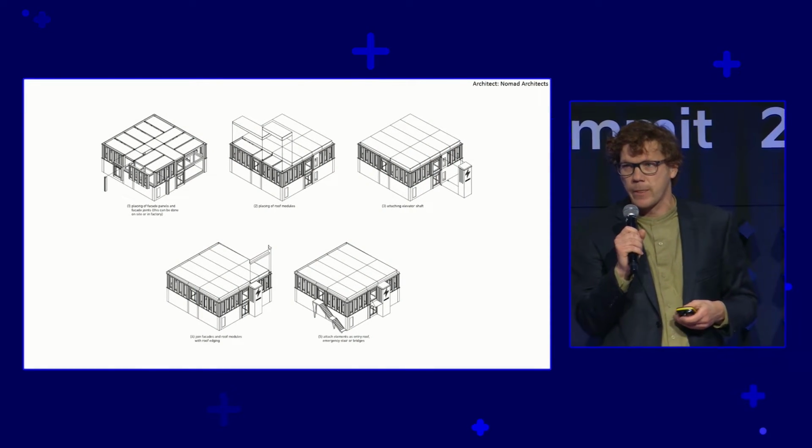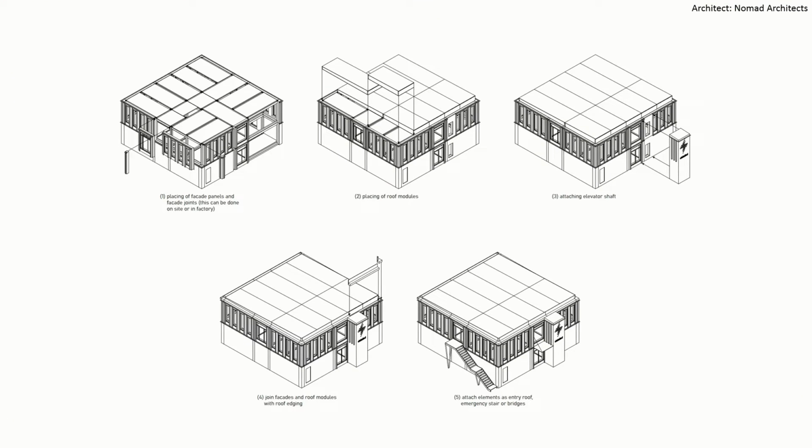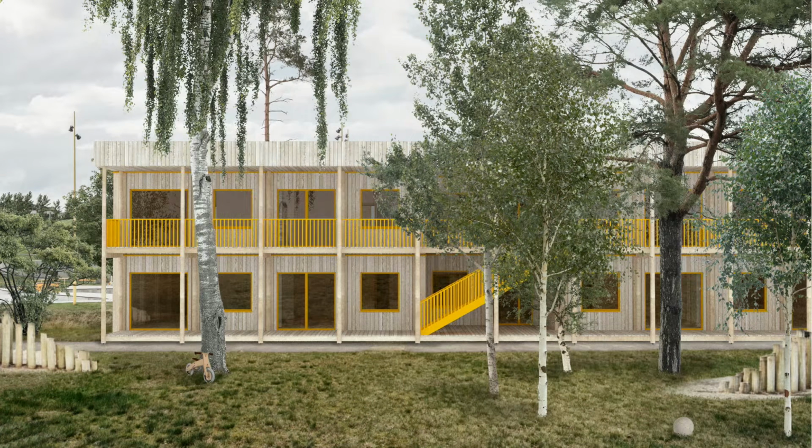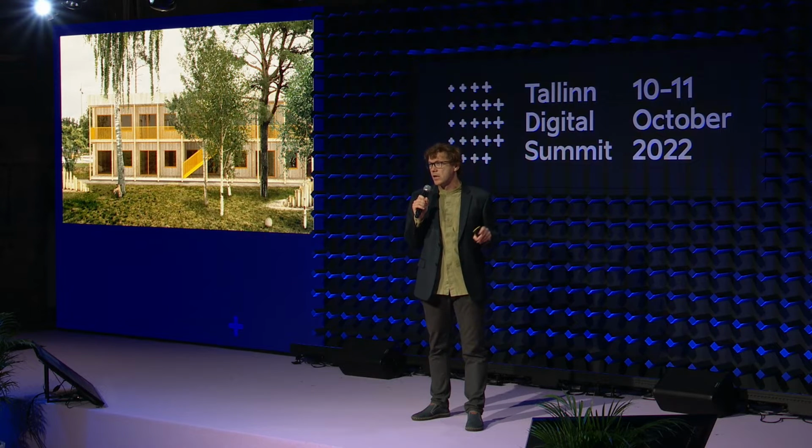Okay, enough of theory. Let's have a look at a couple of examples of what we've done with the modular construction technologies here in Estonia. The first one, currently in construction stage, is commissioned by the National Grid of Estonia. It's a small-scale modular classroom building, and hopefully will be built already next year. A second example, and the City of Tallinn here shows a great example. They have announced an architectural competition to be finished tomorrow.